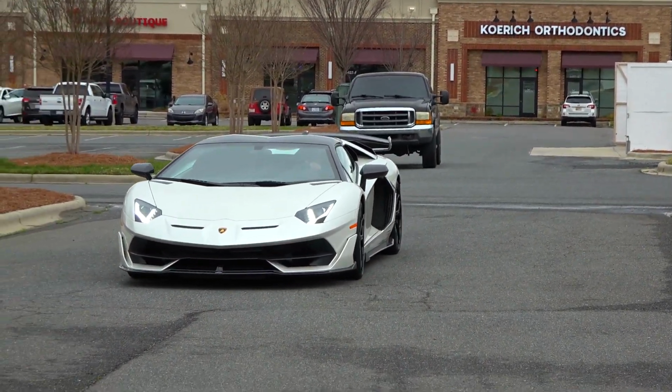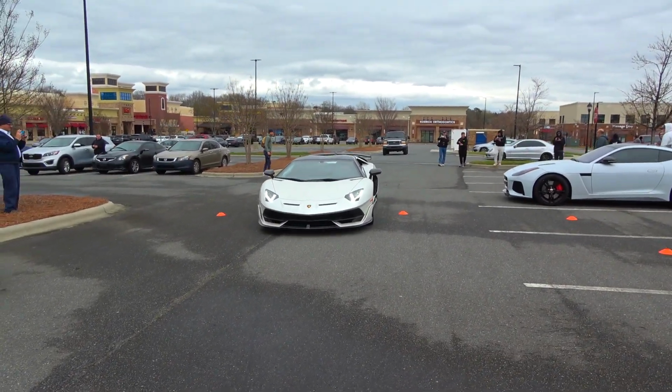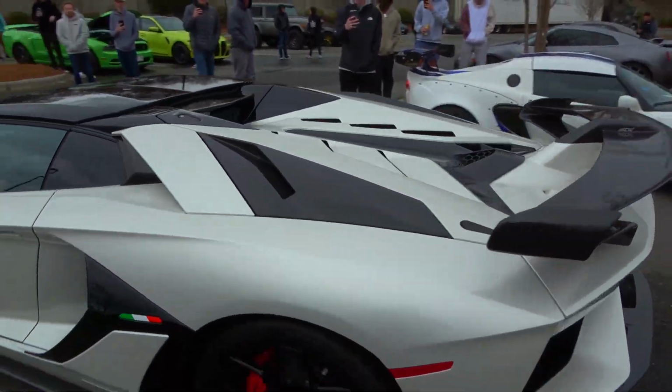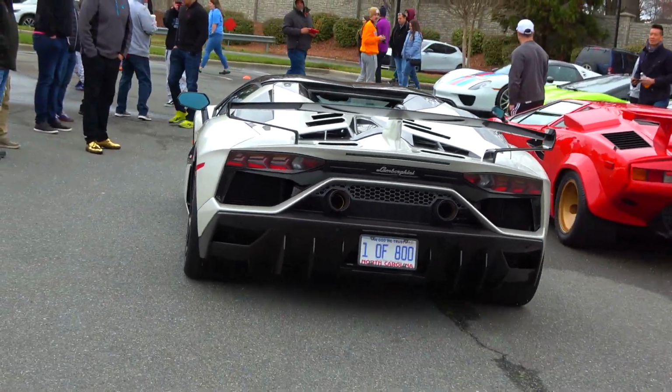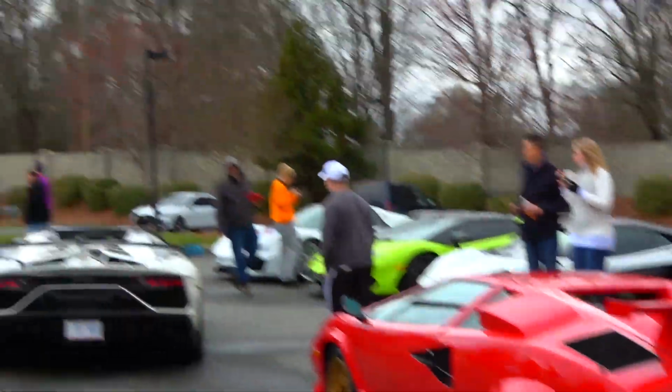Yet again, another SVJ coming through. The homie Tom's beautiful car. Man, that thing is amazing, especially next to the Countach. Old, new.